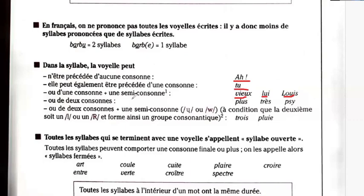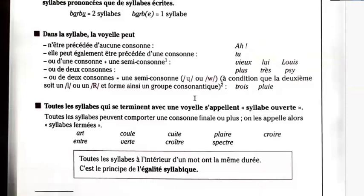You could have double consonants coming before the vowel. Example is plus, très, si. The next one, you could have two consonants plus a semi-vowel before the vowel. Example is trois. Example is pluie. So these are the ways vowels in French appear in written form. But mind you, once again, the number of vowels that are pronounced determines the number of syllables in a word. So it's important to note that.